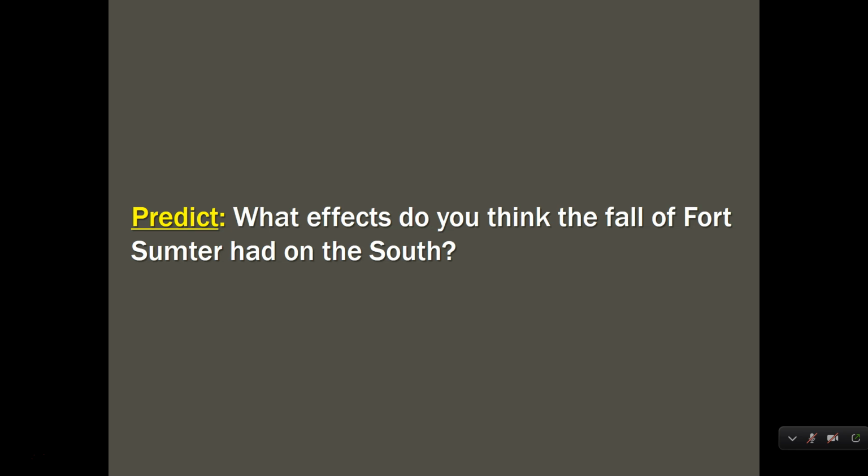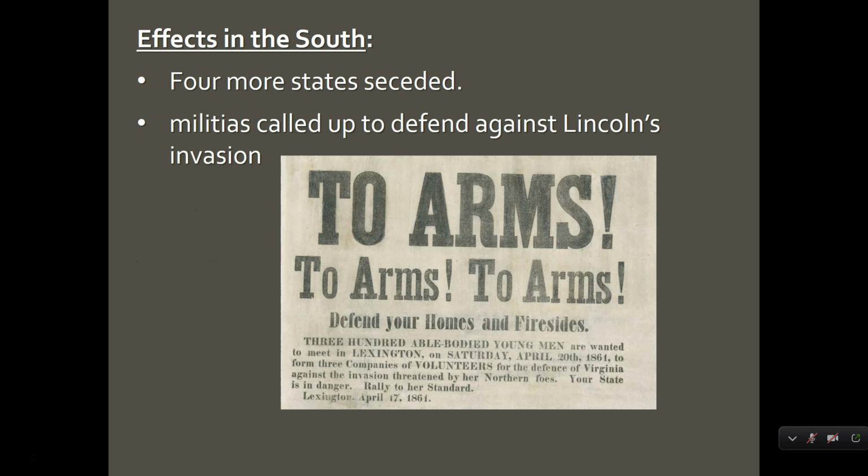Now, let's look at the South. What kind of effect is the fall of Fort Sumter going to have on the South? And the effect is that 4 more states are going to secede to join the original. So now the Confederacy, as we know it, in terms of its final composition, is there. And with Lincoln's call for a militia, a lot of Southerners are going to see this as a potential invasion of the South, and so the South is going to call up their militias, and both sides are arming for a fight.